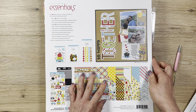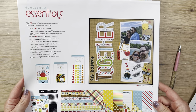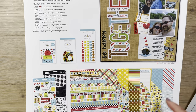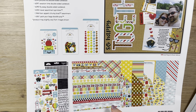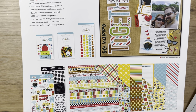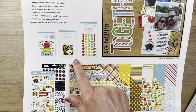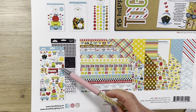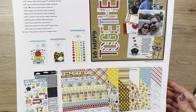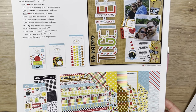These are also from Joann, and they have these essential kits. I was very confused when I first started looking into these, because it's a few pieces of paper. They give you, I think, 6 pieces of paper from the collection. So not the whole 12 designs, but they give you some doodle pop, some brads, some sprinkle, and some stickers and some alphabet. So it's a neat way to get going, just to see if you like it.